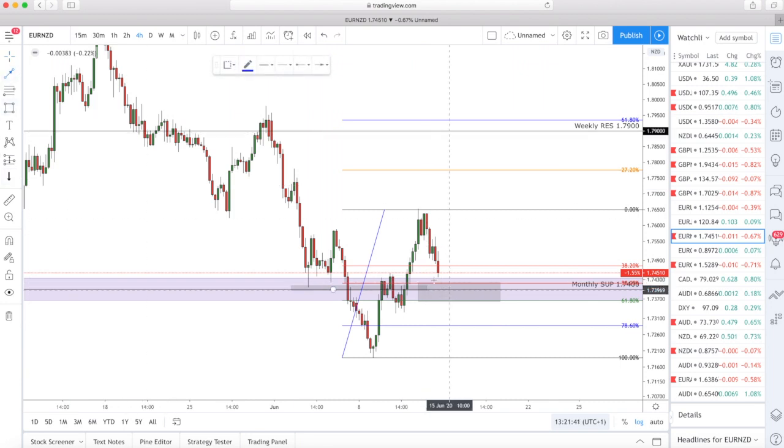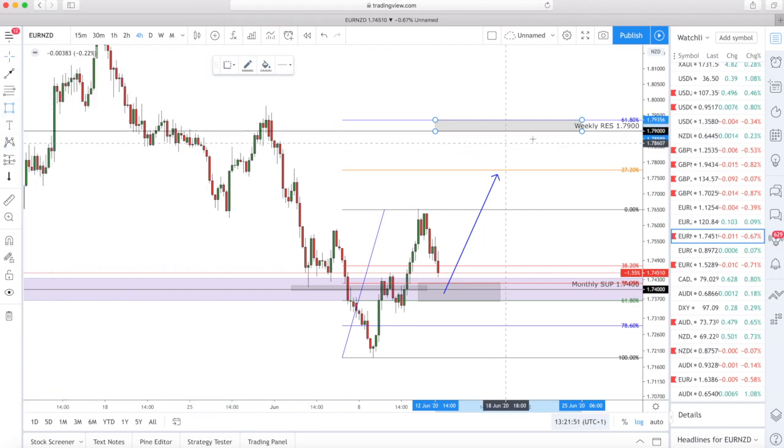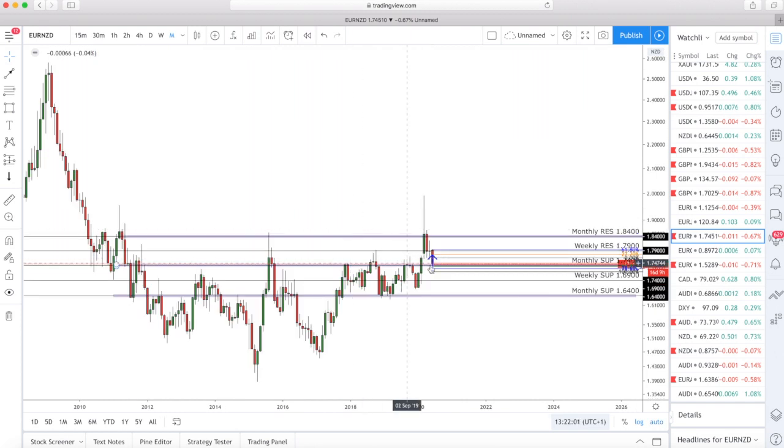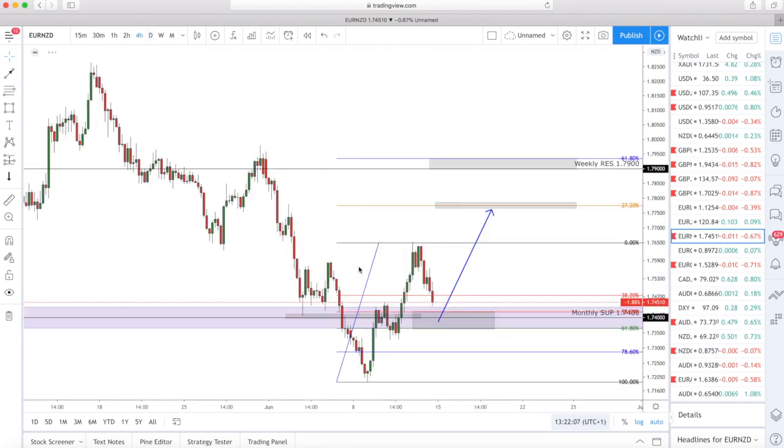So this area here is going to be a really good area to take a long, back up to these regions. First target is always the minus 27.2, and then the second target back up to this weekly resistance, 1.790. So yeah guys, this is literally like an ideal setup. As I said, the monthly back above the support, weekly back above the support, dailies back above the support and made a new high. 4 hour looking for this inverse head and shoulders, so definitely a good one to keep an eye out for.